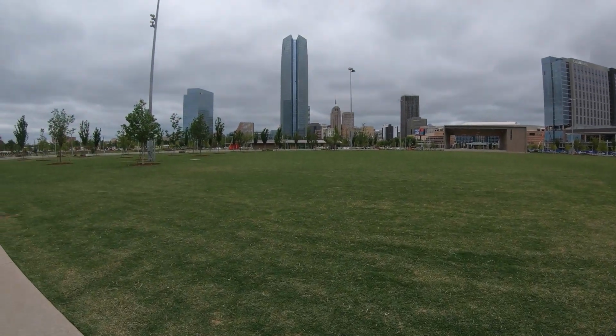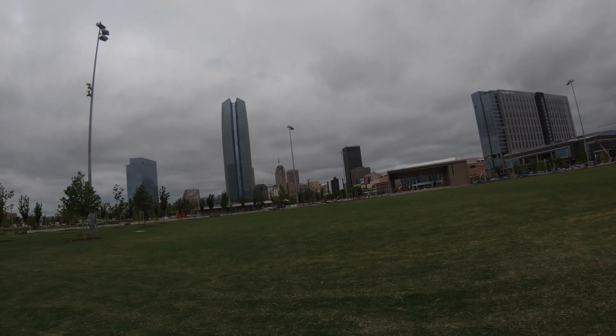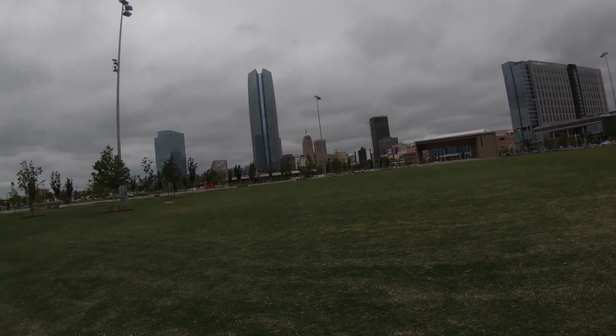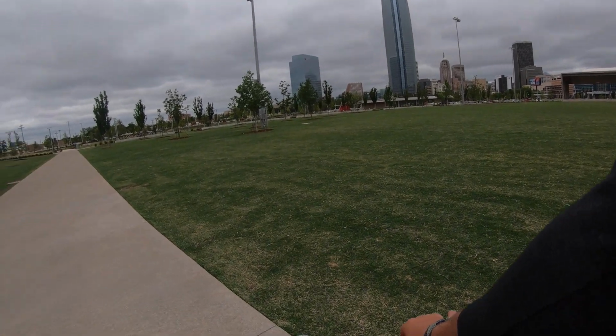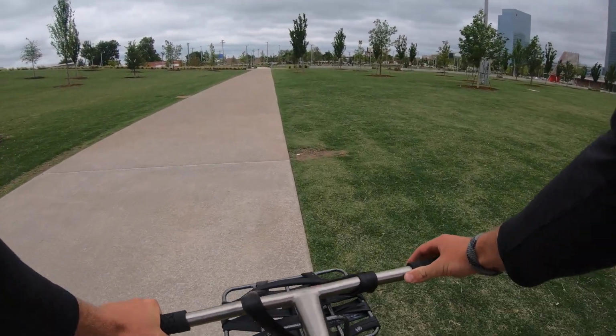And that's how you get from Paseo all the way to Scissortail. Pretty easy. Not too difficult. Anybody could do it, I think. It's easier, a lot easier if you ride with a group. People can see you a lot better when you're with multiple cyclists. Keep that in mind. If you can ride with a group, but if you just want to ride solo, that's okay too.